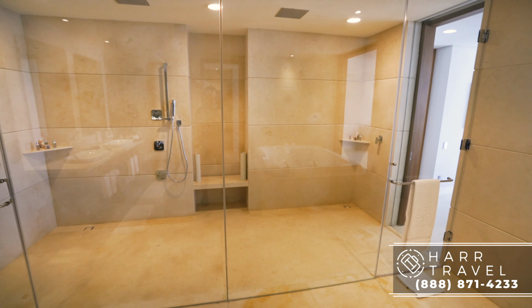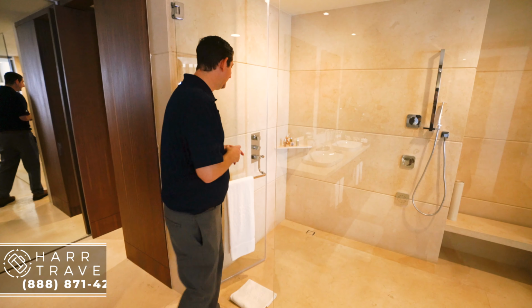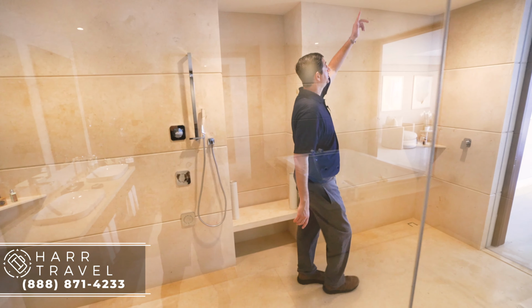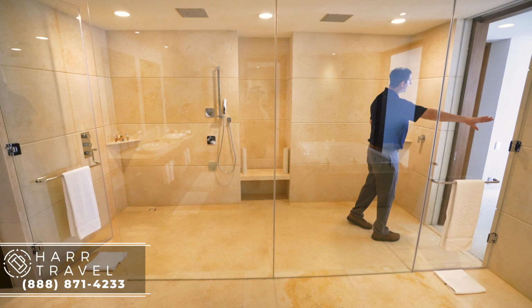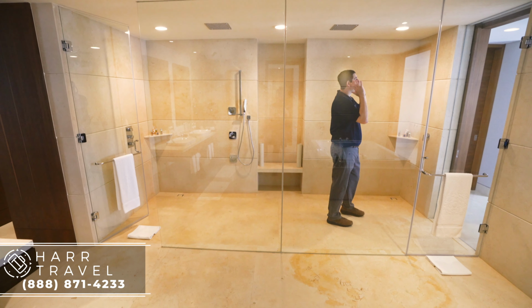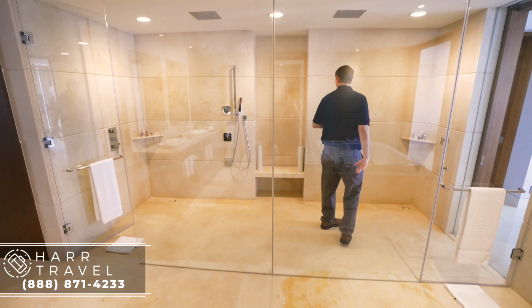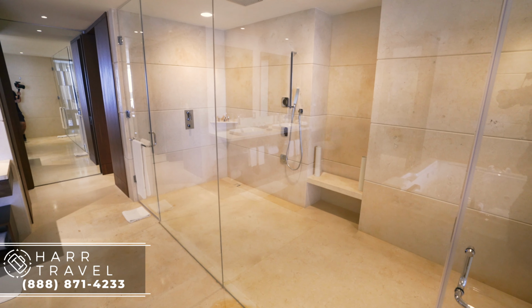Now, I'm not sure that we can get a wide enough angle lens to get all of this shower because it is insane. So it starts right here as you walk in. You've got your first of two rainforest shower heads, your second rainforest shower head right here. Now, this does close for a little bit of privacy, but once again, you can take advantage of those incredible views. Over here, you're gonna have your shower wand. You can sit right here, but I don't know, I guess you could take tango lessons in here as well, but this is an unbelievable space.